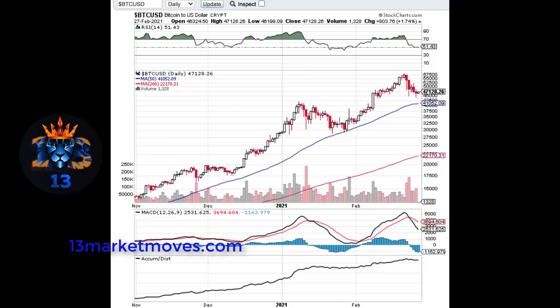But the bottom line is, I've got nothing against Bitcoin, okay? But how would you like a chance to buy more at a lower price? Well, the way you do that is you short the hell out of it. You make money on the drop. You reinvest, buying some more when the price is to your advantage. And you get a better entry point on the long side.